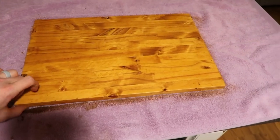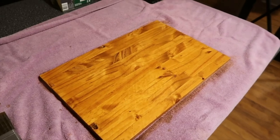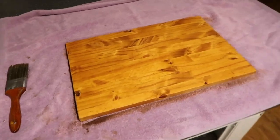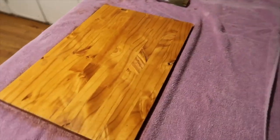And because it's coffee, it's 100% going to be food safe and all that good stuff. And I'm going to put mineral oil on it after it actually soaks all this in.